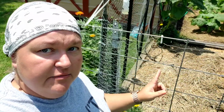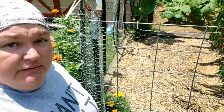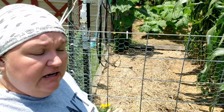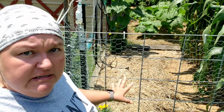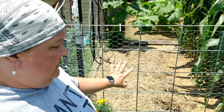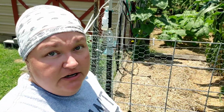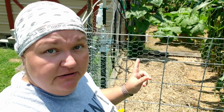If you see something a little different here, this is the edge of the bed. Last week I went ahead and pulled up the zucchini squash plants. They were just enormous. There was 3 in this 8-foot section here. They were enormous. I couldn't even get in and out of the garden. They were not giving me any vegetables. You don't stay unless you give me vegetables.